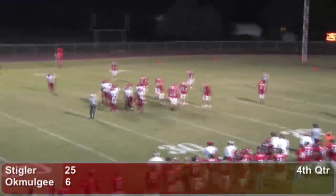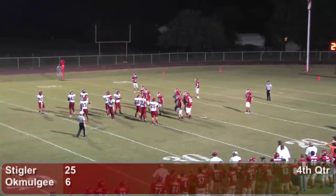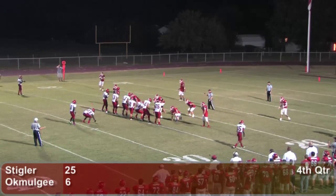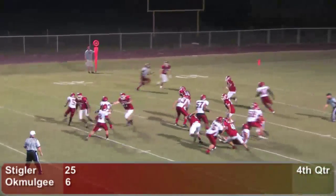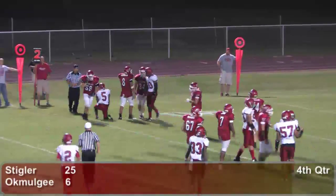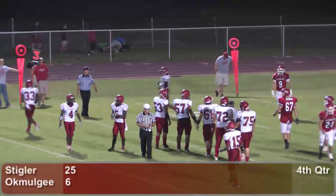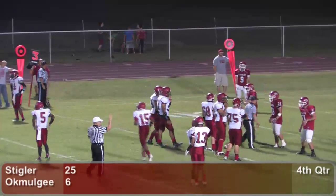Wilson on the carry, just gets over the line of scrimmage, maybe a yard on the play. Dakota Moore, the first one to hit him and bring him down. Second down, 9. Brooks Copeland, number 58, on the tackle. The screen pass complete. Con Wilson, the reception, tackled out there by Brooks Copeland for no gain. Third down.